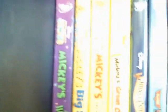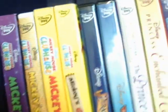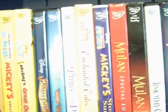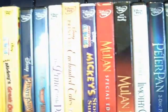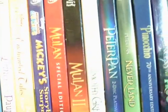So, again, this is my mom's collection of Disney movies and TV shows. Mickey's Adventures in Wonderland. Mickey's Big Splash, Mickey's Great Clubhouse Hunt, Mickey's Great Outdoors, I think that's what it says. Pirate Fairy, Disney Pixar Planes, I think it's Pixar. I don't know. Anyways, Disney Planes Fire and Rescue. Maybe it's not Pixar. The Prince and the Pauper. Not sure if I'm pronouncing that right.